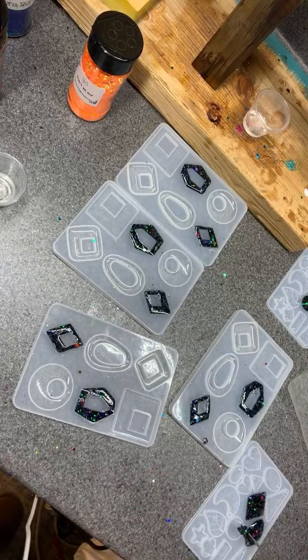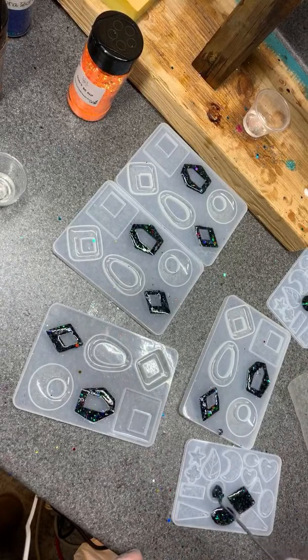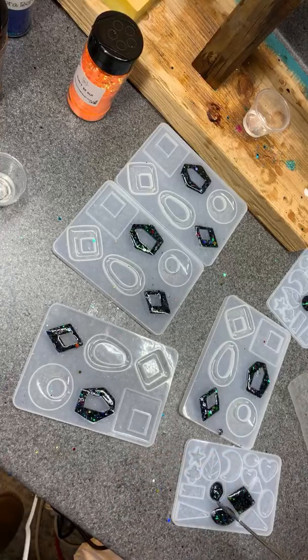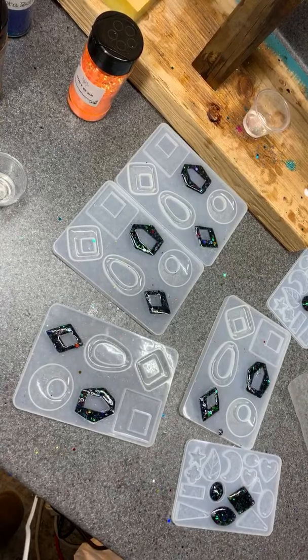But I'm just doing this last little blob. It's pretty thick here. Normally you wouldn't want to scrape your container, but I'm pretty decent about scraping my sides when I'm mixing. So I'm pretty confident that everything's good.